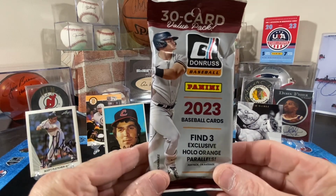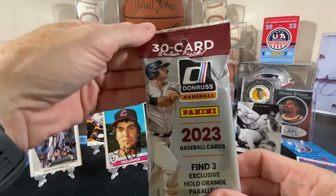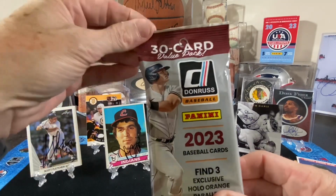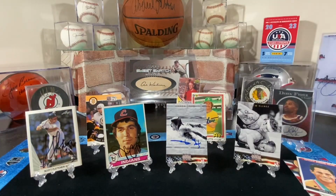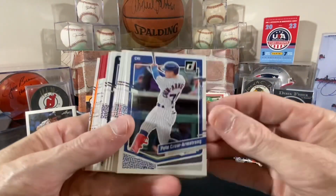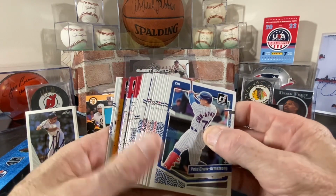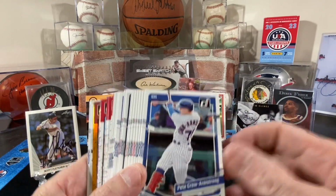Rarely do I buy packs or boxes, but I happened to come across a 2023 Donruss issue, 30 card packs. So I bought 3 packs of them. I have 2 unopened, which I will open on future videos if I can contain myself. But I figured I'd give everybody a look at what the cards look like and what kind of parallels and inserts and such that came in.